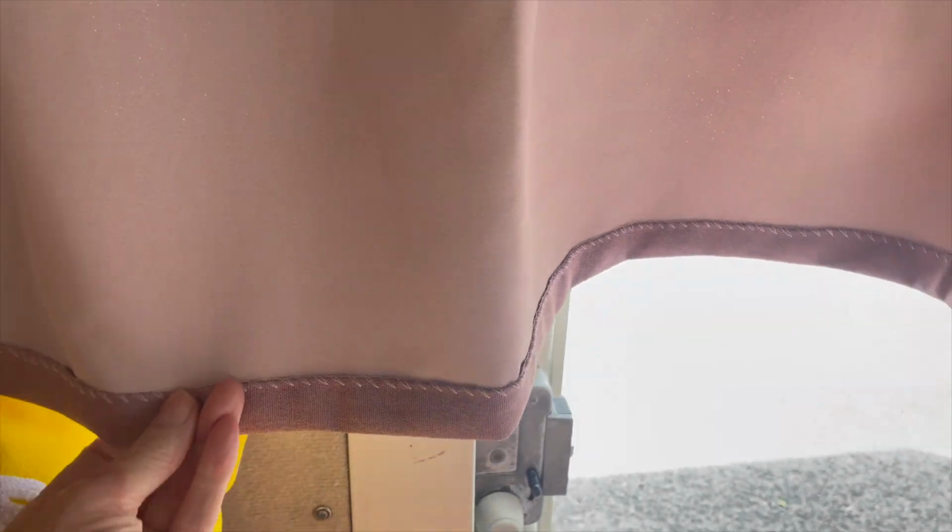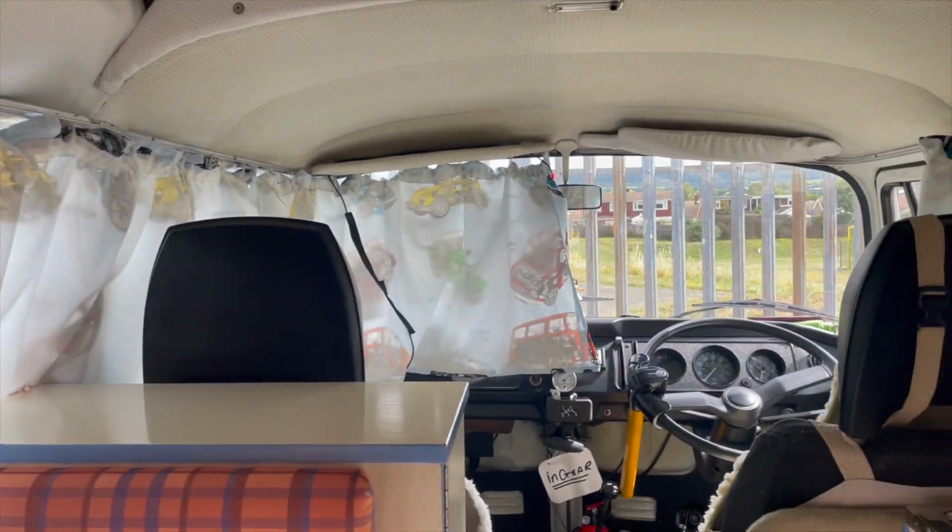But yeah, Gina's done a really good job, because I gave it a bit of extra length, like another inch, so it would come down below, because the van obviously curves, so you need to make sure the curtains are below that. So I think, all in all, it's brilliant. Anyway, just thought I'd show you what it's like.